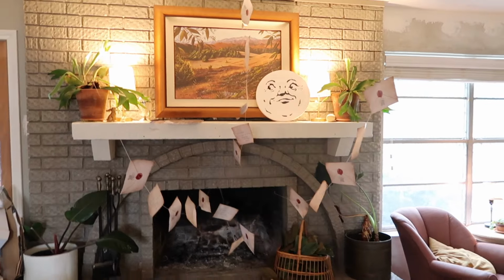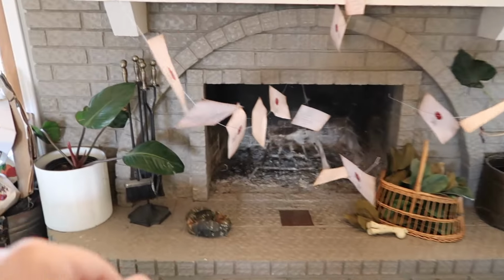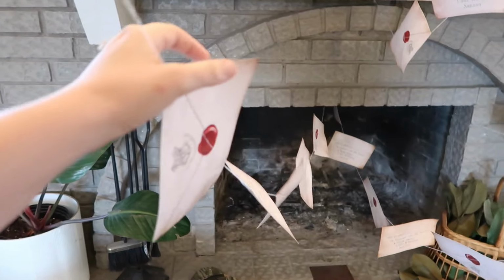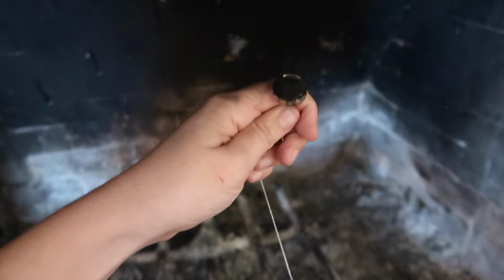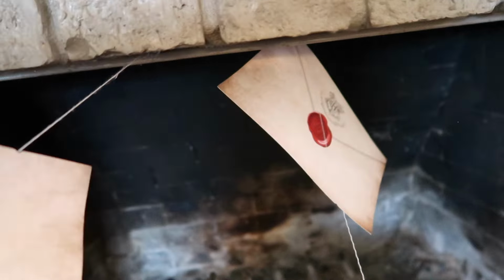And of course, we have to have the letters from last year. Total hit. Except this year, first of all, we did not store them well. So maybe Errol delivered them because they're looking a little bit rough. You know what I'm saying? And this year, we made the installation process a lot easier because, oh, where did she put this? I forgot that the inside of the fireplace is metal, and we have this convenient magnet metal hook. There we go. That made it so much easier to install.